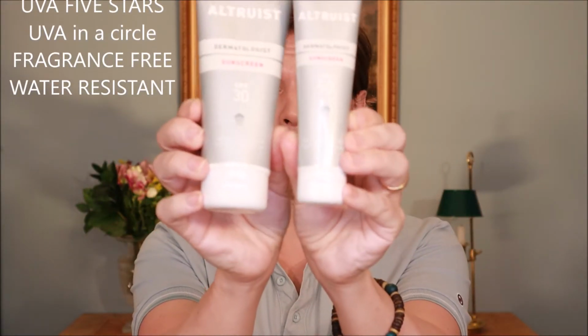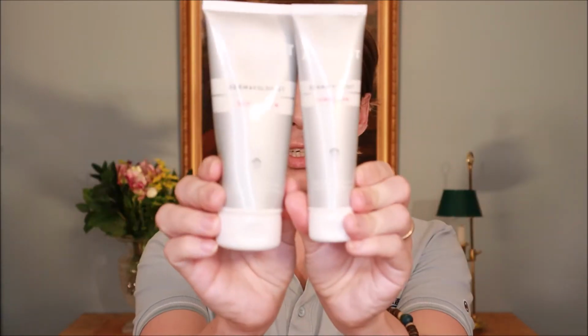These ones here, and the other one is this one here, are SPF50 and SPF30, and they are created by a dermatologist, and basically it's two guys. One of them is an economist and the other one is a dermatologist, and they have both been working in the skincare industry for many years, and then decided to make these products.